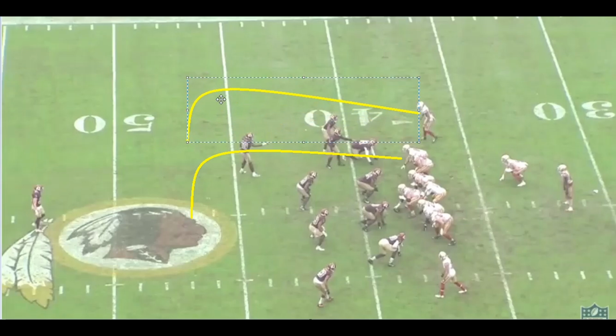Again, this works well against cover 3 zone. And then we're just going to have a clearing route on the outside. And so we're going to keep both of our guys in the backfield in to block. And so that's what's going to make the defense look a little bit like it's in zone, but it's just cover 1 man. And you'll see that here as they drop back.